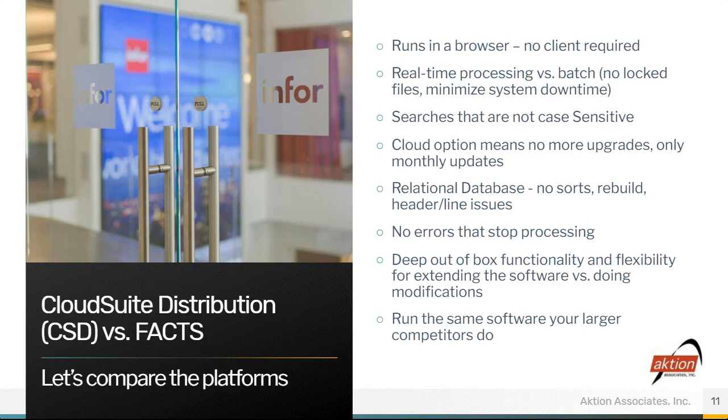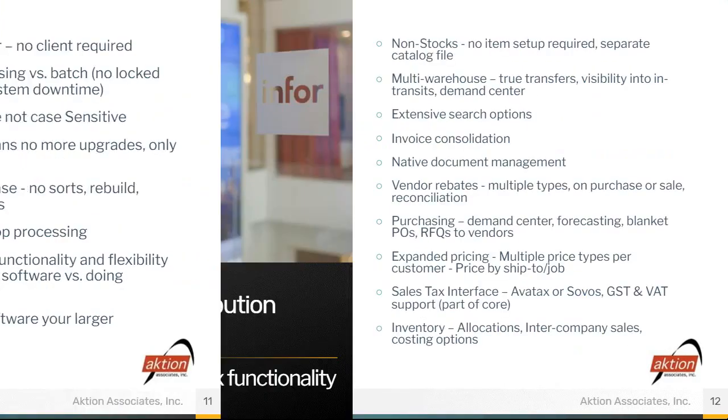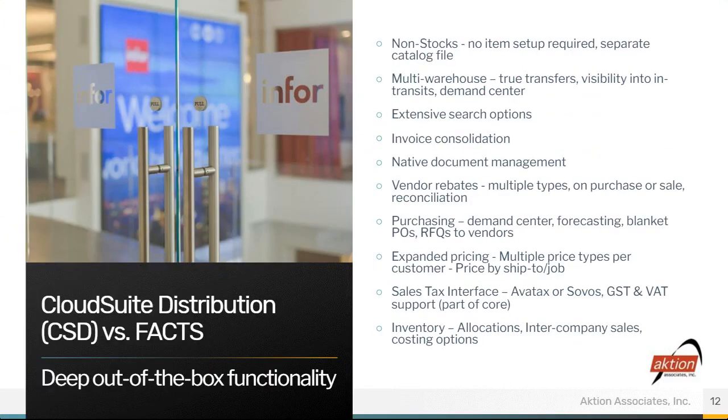The next one I think is a big one. Deep out-of-the-box functionality and flexibility for extending the software versus that taboo term of modifications. Right? The deep functionality means we're eliminating 95 or greater % of the modifications that our Fax customers have. But we are able to do extensions which sit outside the system with what are called hook points. So again, we can manipulate or modify in a way, I still don't like to use the term modify, enhance the software to do what you need it to do, but at the same time, you're still able to consume those monthly updates.